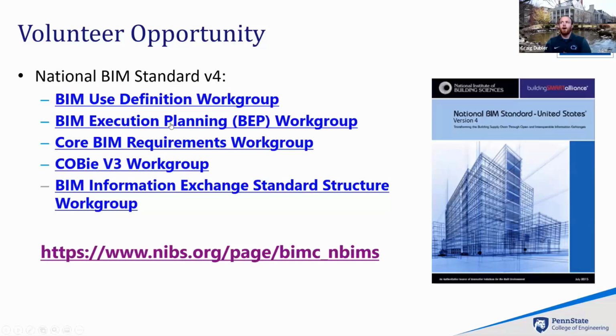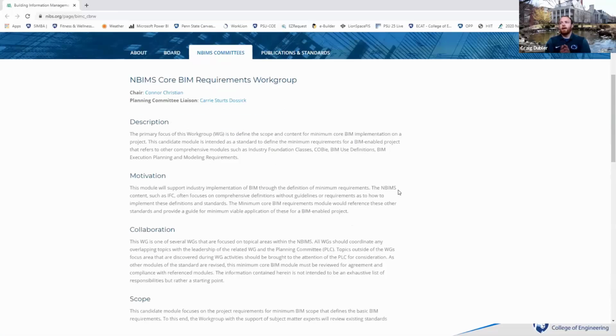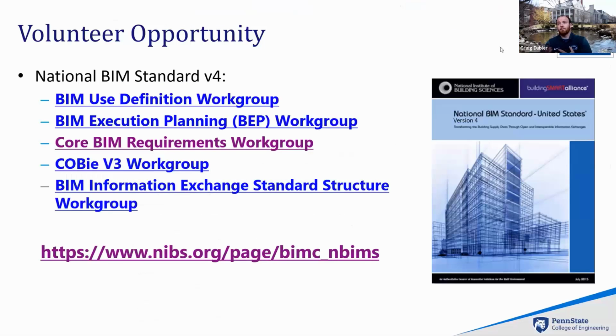For example, the core BIM requirements, I think that's a really good work group. They're looking at defining what, if we were to give an owner any bit of information, if we said BIM for an owner, these are just the core things that you have to do to say that you're doing BIM on your project. So it's just a core BIM work group, and I think it's exciting to start aligning some things that I think the UK has already done really well.